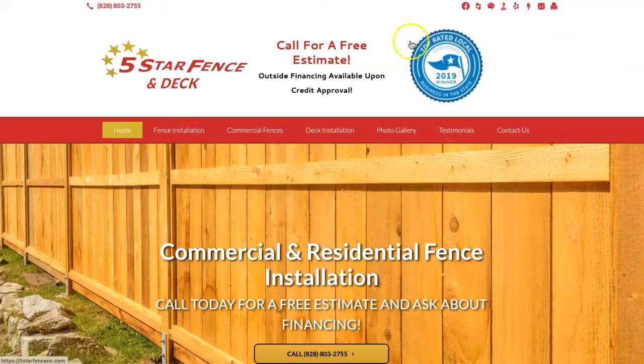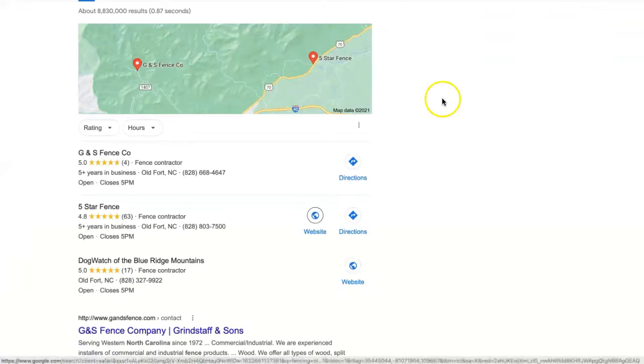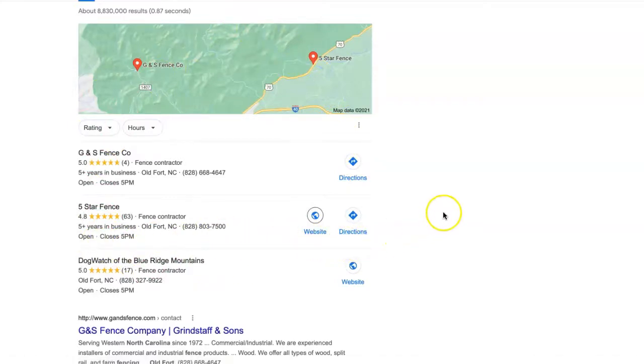So with that, we'll move on to the next thing, which will be citations. And citations have a lot to do with this section. This is called the map pack, and here you all are at number 2. So a citation is basically your business name, address, and phone number listed in various directories throughout the web. And when I say directory, I mean things like Facebook, LinkedIn, Yelp, Yellow Pages, really anywhere else that will allow a business to enter those kinds of details.